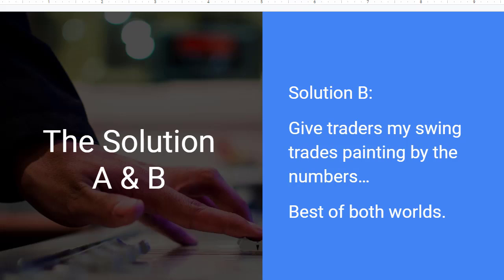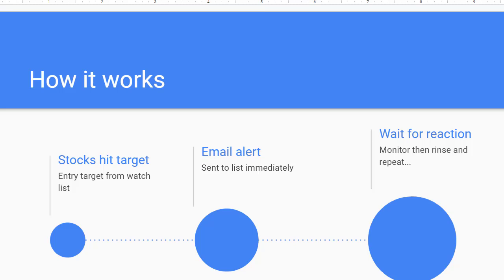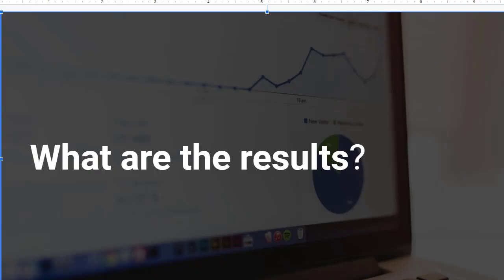Traders have been asking for me to launch a swing trading service for a long time. Here it is. How does it work? It's very simple. Stocks hit a target from my watch list. I send an email out immediately. We enter the trade. We wait for the reaction, monitor the results, and rinse and repeat over time. What are the results? That's what we're waiting for.